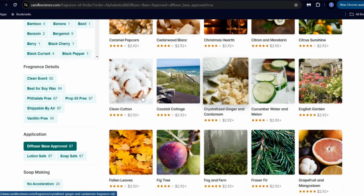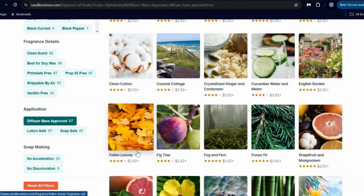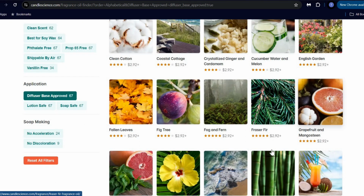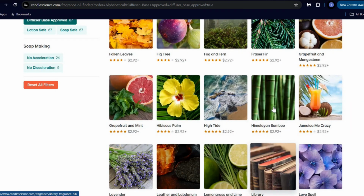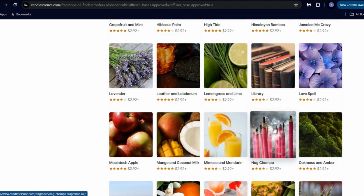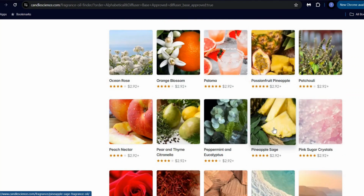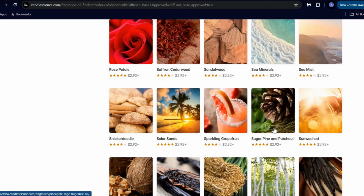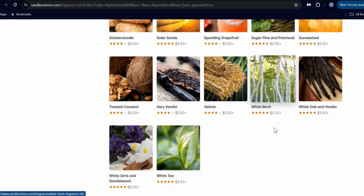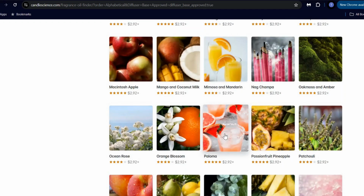on this list here. Fallen leaves, I don't know if that would be good with a diffuser. But they do have Himalayan bamboo, and I have that one. I also have high tide. I do have passion fruit. Any other ones? Sea minerals I do have. And I have white tea, but I am going to go up to Paloma because I also have Paloma.